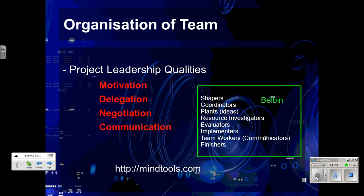The ability to delegate tasks and negotiate, especially if there are disagreements within the team, they need to be able to keep the team rolling. This is what it says on the spec. This is what Excel reckon project leaders need.